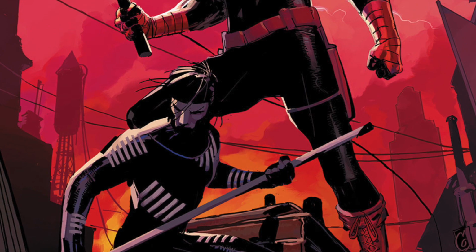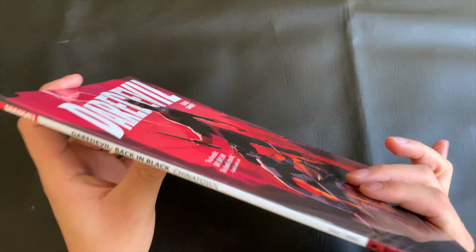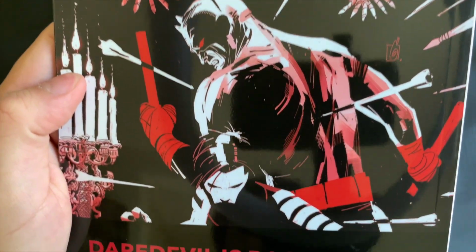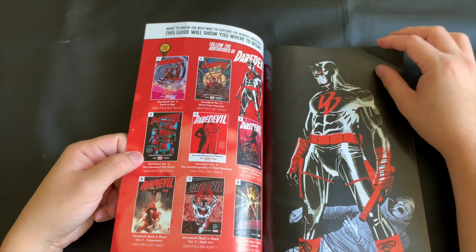Now for the first of my 2 honorable mentions, the first being the Charles Soule Daredevil run. Here I have the first trade paperback collection from this run. This is a great run too. It also starts with an issue 1. And they actually just released an omnibus for this run, which is always great to see.